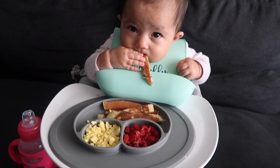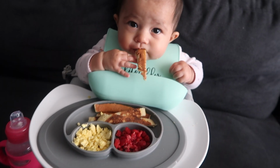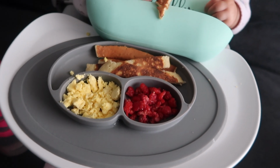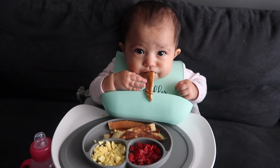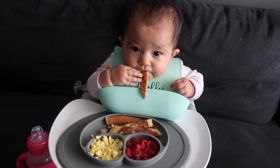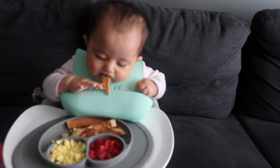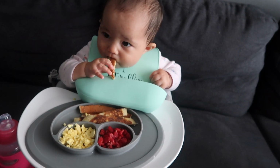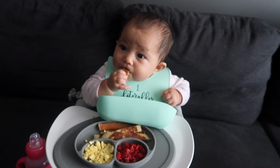Kyla's pediatrician gave us the go-ahead to have cooked egg yolk at the 7-month mark. And then of course she's been cleared to have fruits and veggies last month. And then the pancakes are totally baby friendly, made with everything that she's allowed to eat. She's just sitting in her little Bumbo. I did have Cocomelon on in the background, but I think it was distracting her, so I turned it off. And now she's definitely focusing a little more on her food.